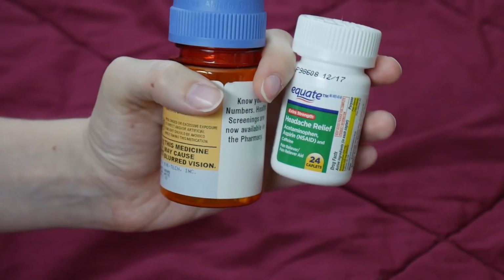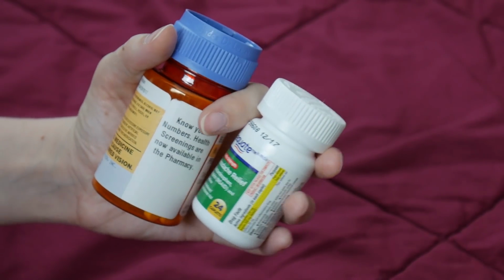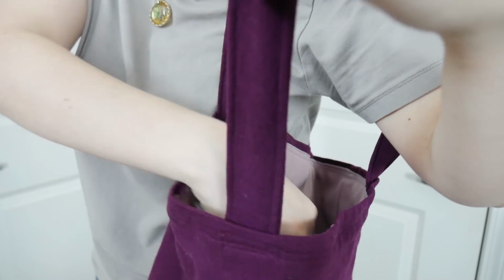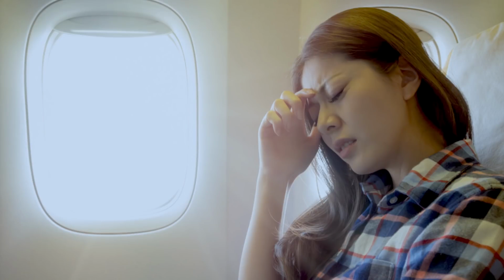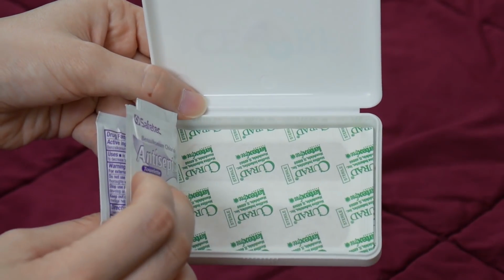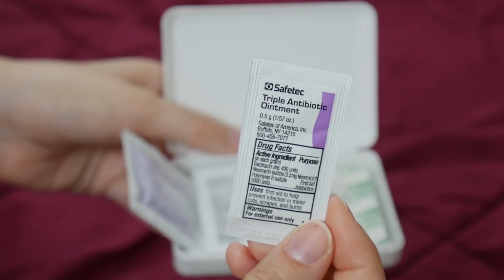Another thing I keep together are medications. This includes prescriptions, over-the-counter, and pain relievers like ibuprofen. Make sure you keep these in your carry-on because you never know when you might need to take something or if your checked bag will get lost. Since you're in doctor mode, pack a mini first aid kit. You don't have to bring it all, just some bandages and antibiotic ointment will do.